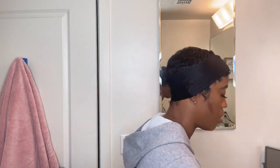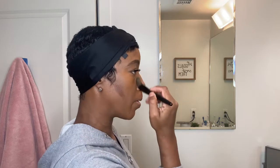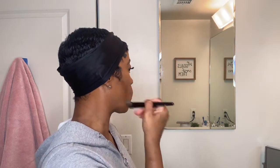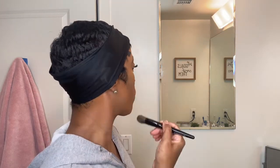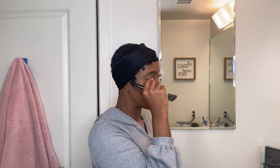And after I'm blending in my concealer, I'm gonna go in with my flat concealer brush that I used earlier, and I'm gonna go ahead and blend in that contour. I like to use this brush because it's nice and flat and it gets in those creases in my face, and it helps set the contour into my face.